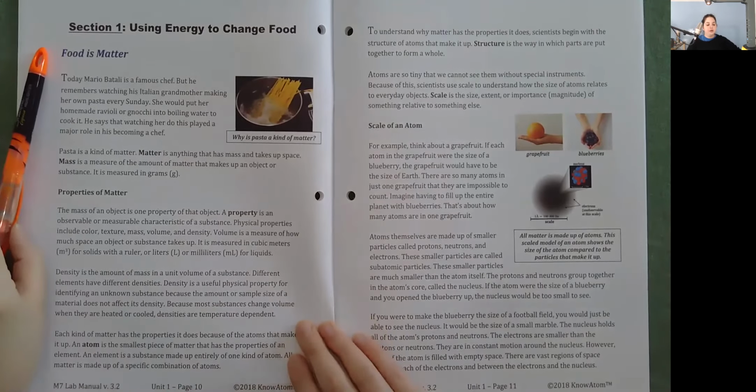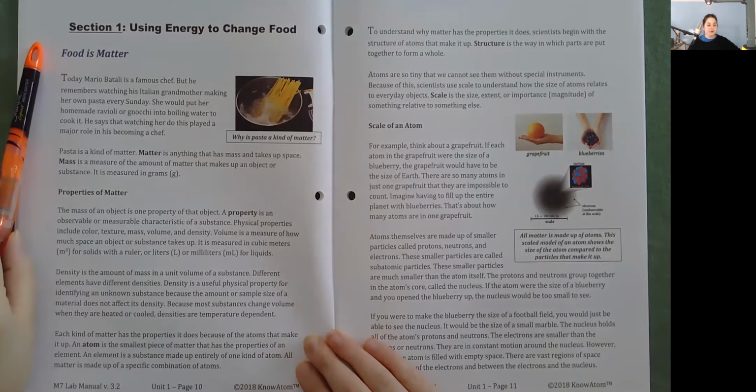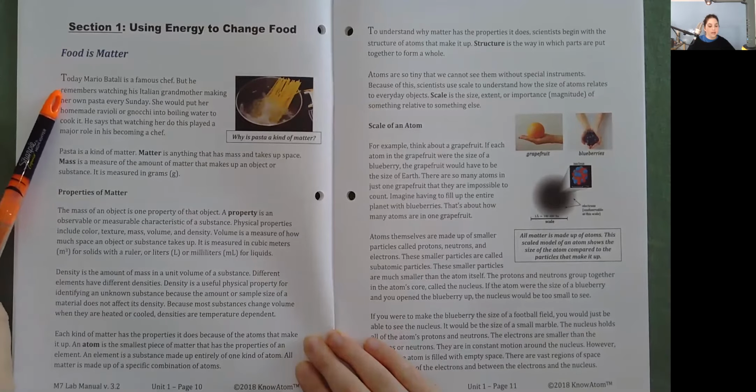Section 1. Using energy to change food. Food is matter. Today, Mario Batali is a famous chef, but he remembers watching his Italian grandmother making her own pasta every Sunday. She would put her homemade ravioli or gnocchi into boiling water to cook it. He says that watching her do this played a major role in his becoming a chef.